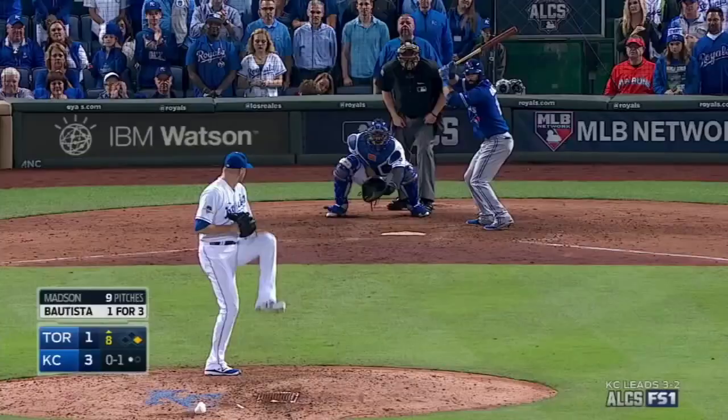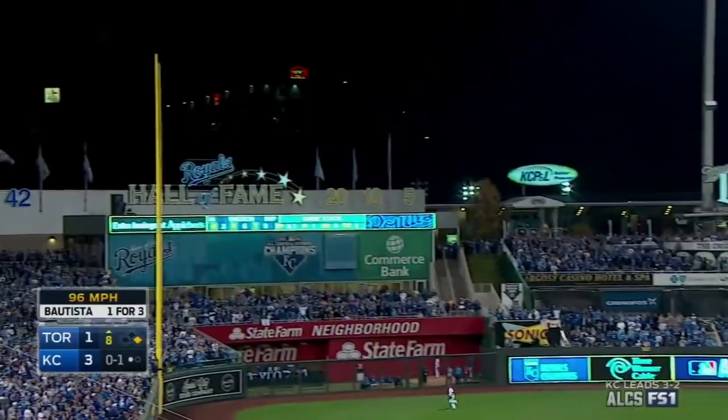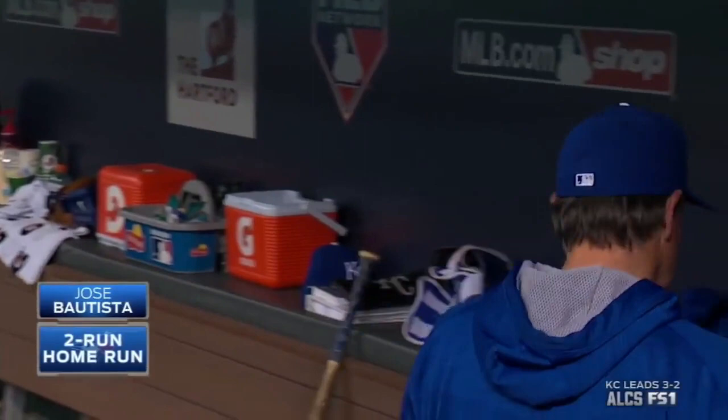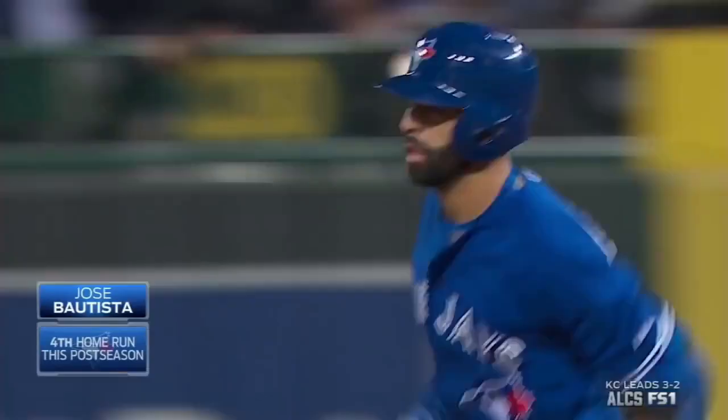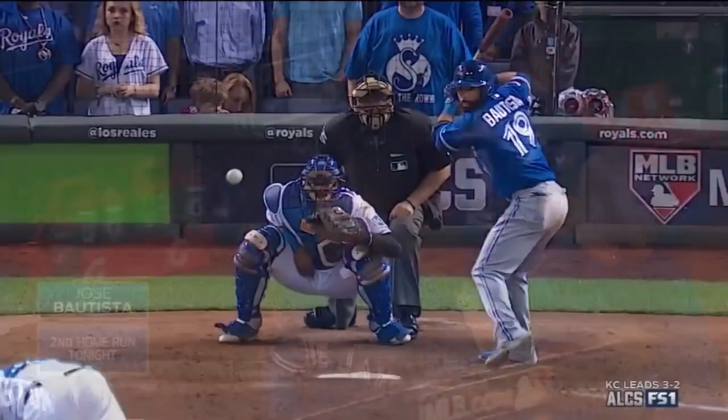And here it comes back. No review necessary on that one. Here's the 0-1. That is hit down the line and left into the corner, and this game is tied. It's a 3-3 game here in the eighth inning. And Bautista's got two tonight. And he finally breaks through with the long ball.